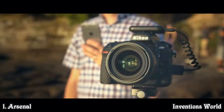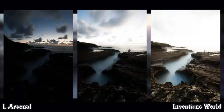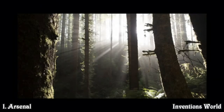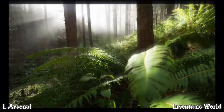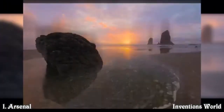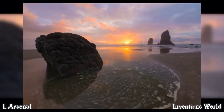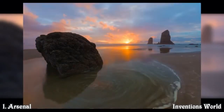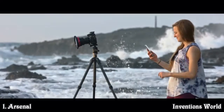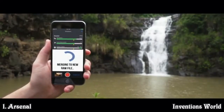You can do this in seconds. Capture all the details in scenes with high dynamic range. Get everything in sharp focus. And create long exposures without buying expensive filters. Using these advanced techniques, Arsenal lets you go beyond the limitations of your camera's sensor or lens.